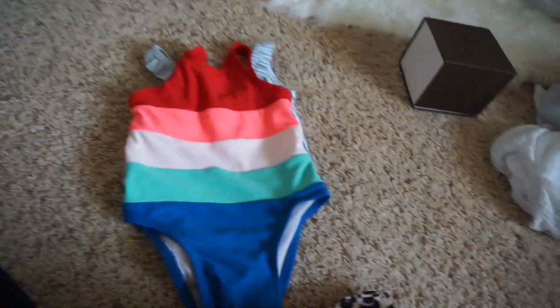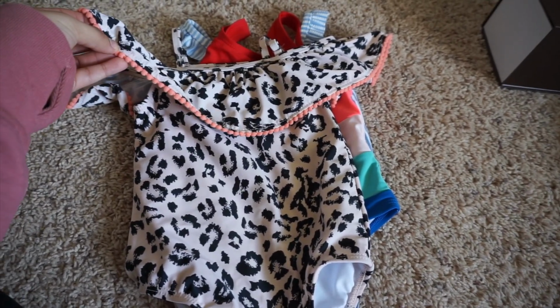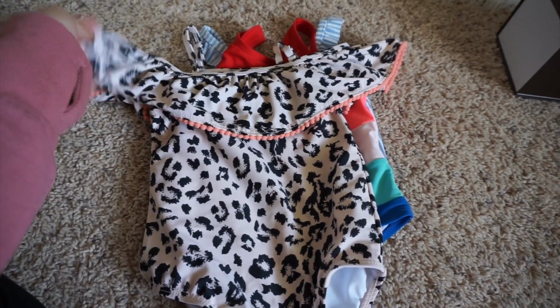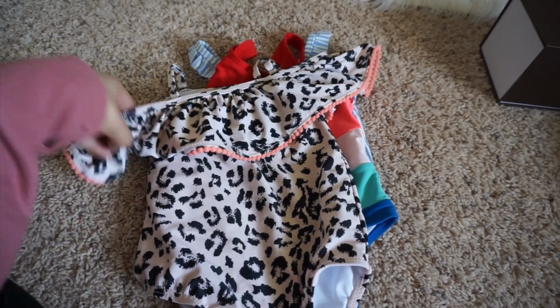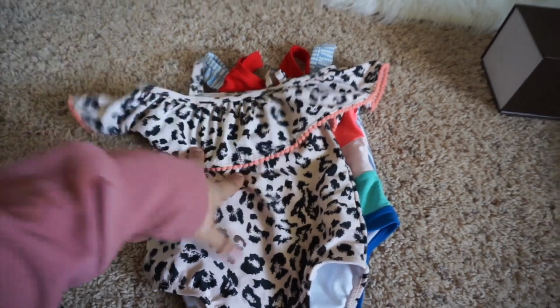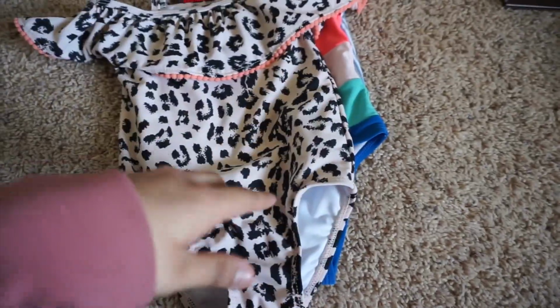And then my mom bought her this one. I thought it was the cutest thing ever. We were at the store, I went shopping with my mom, and I was actually gonna get it for her, but my mom was like, no, let me get it. So thank you mom for getting Juliet this really cute bathing suit.